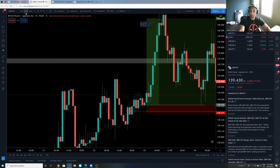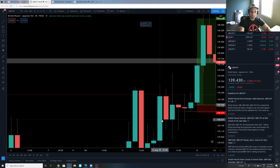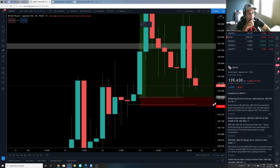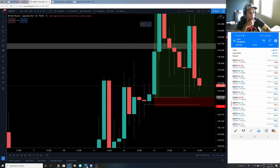Now, when you map this out on the 4-hour, this is what it's going to look like. Check this out. See the accuracy? This is proof. This works. You just gotta. I would never catch these trades ever.